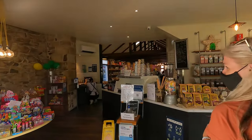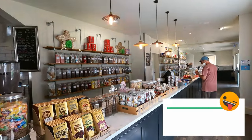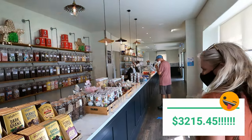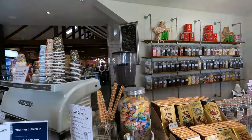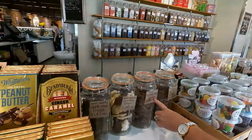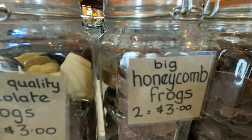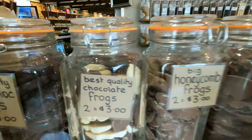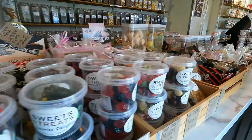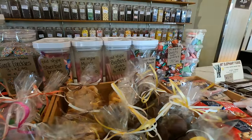Honey bears. Have a look down there. Pick me up next week. I'm in heaven. Honeycomb, frogs. That's driving down to heaven.